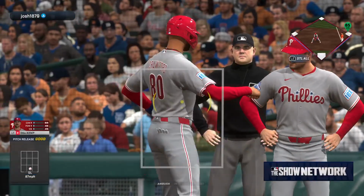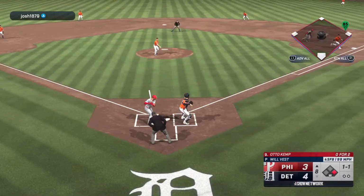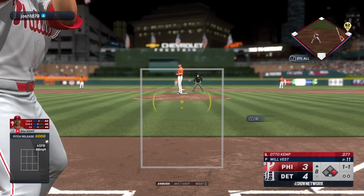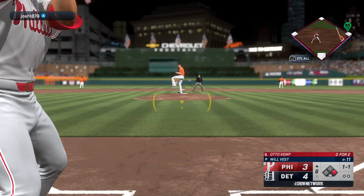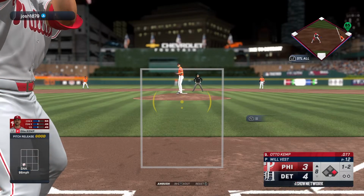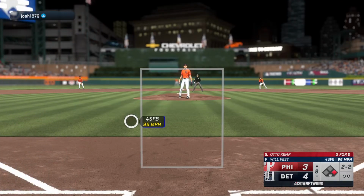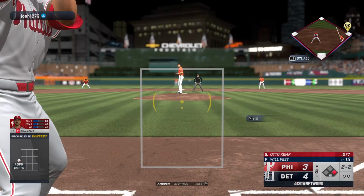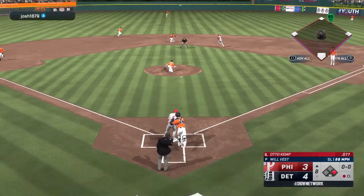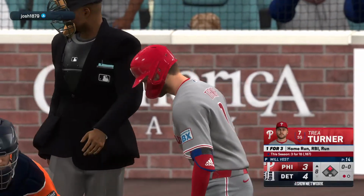Making a move at first. Here's the Phillies pinch runner, Justin Crawford, opting for a faster runner as they try to tie this thing up. It's a pitch out, nothing doing, and that's ball one. Strike two. That one missing inside. That's a really good take. Runner on the go. Got him swinging. Save! And the tying run is now in scoring position.